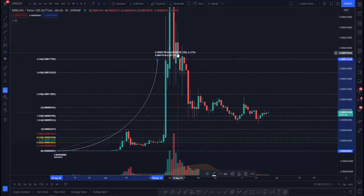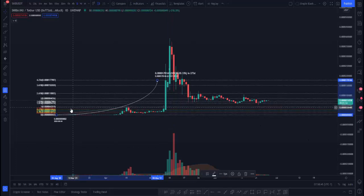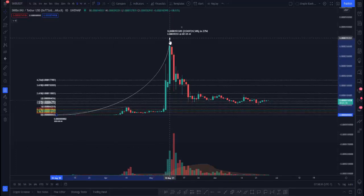Let's go 3. That's 10 million %. Oh wow, 10 million %. Okay, so let's see what happens if we manage to hit the very, very top of this. 23 million %. Wow. In 279 days.